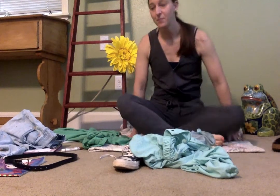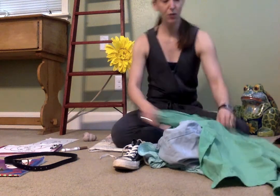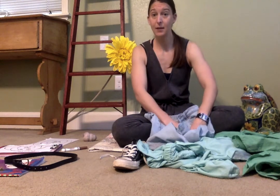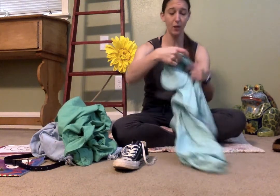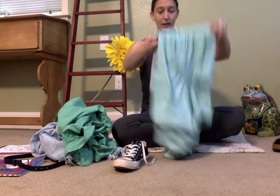Another way you can do it is just get them a pile of laundry. Sorry, I don't have my little setup here. Have them go through and undo and redo all of the buttons and zippers. So here's some jeans. Have them button them and zip them. Have a shirt they can button up. They can help you fold it if they want to help with that. Get your other pants, button them. These are snapping pants, and zip.